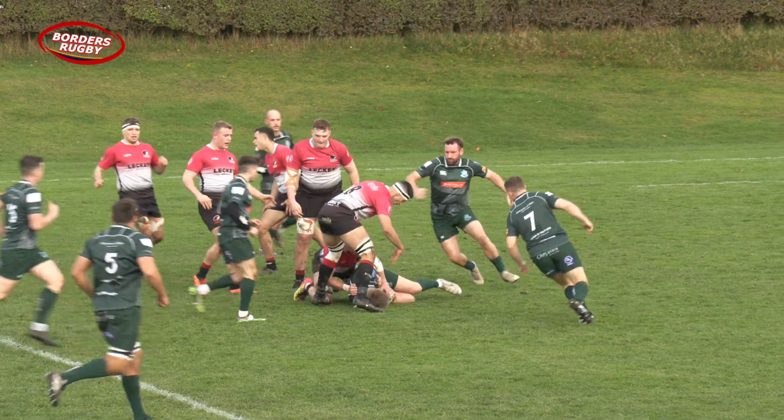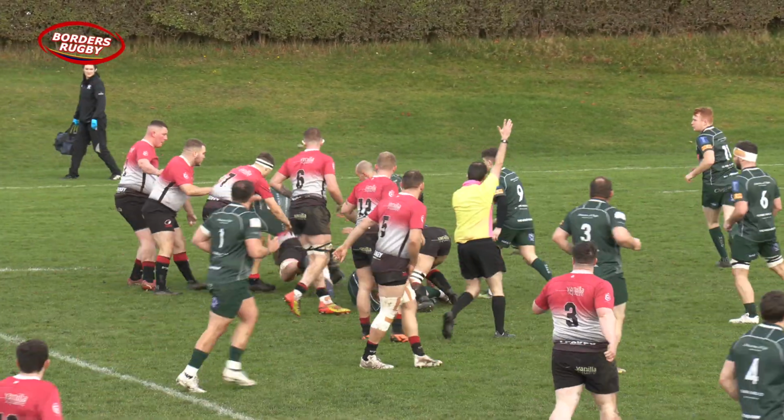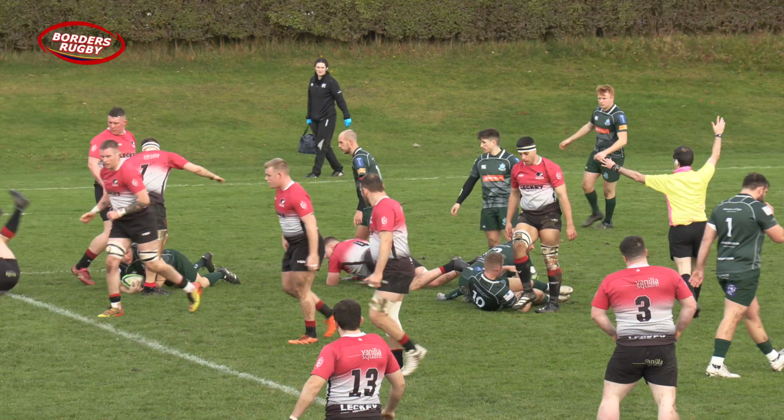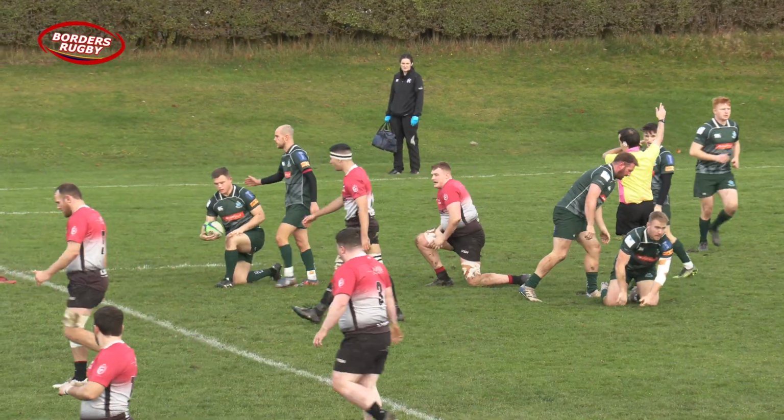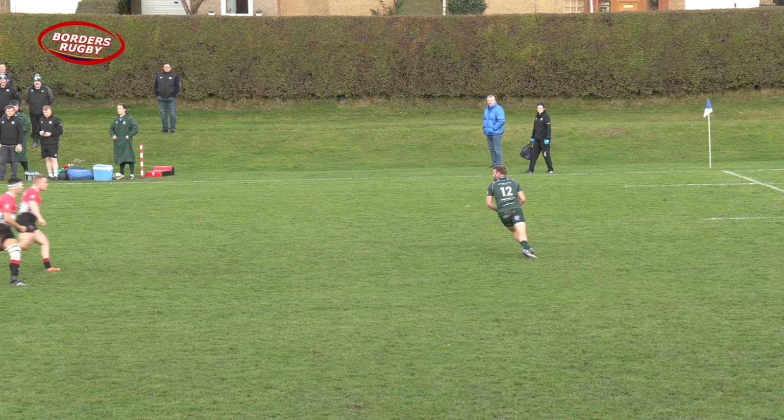Now Brunton appeared to be taken high, yes, and there's been an advantage called by Gordon Glashan, and a wee bit of a let off that for Hawick, Sam, because the kick was charged down, and just a bit of a slightly late hit on Kyle Brunton as he mopped up the damage.